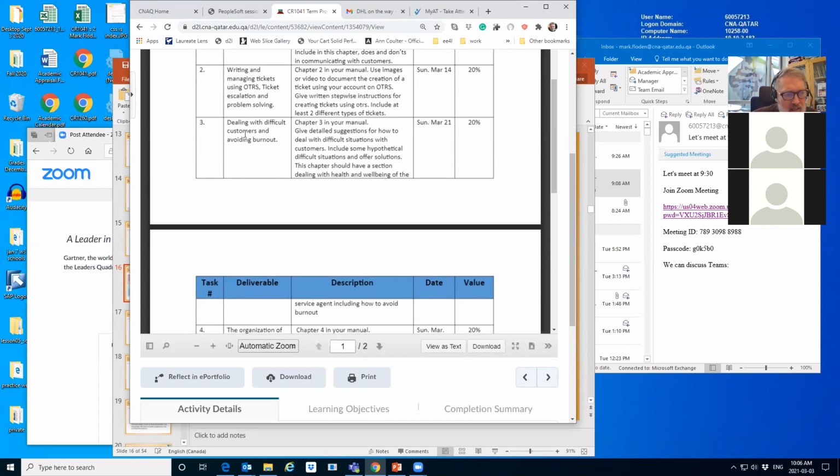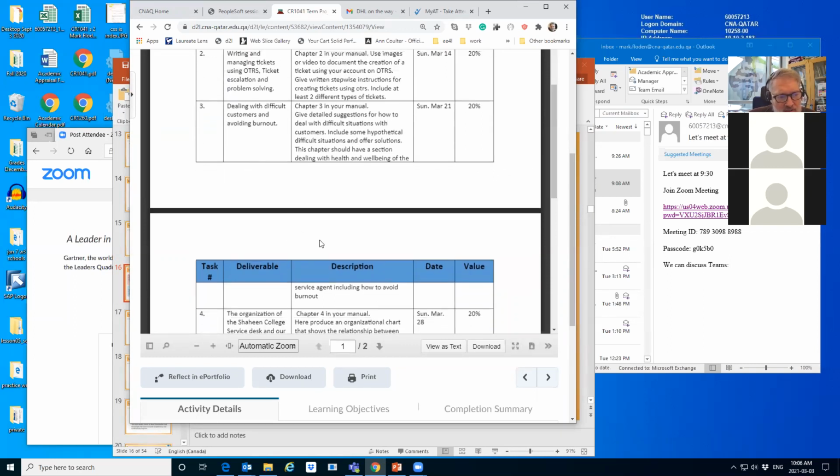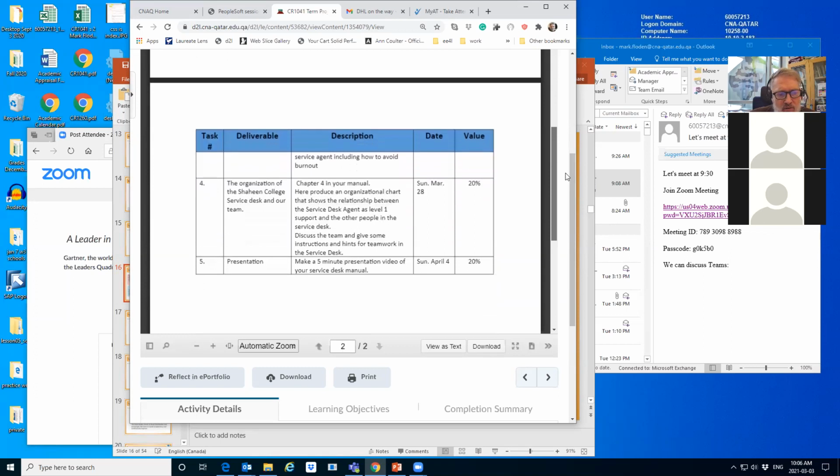Then chapter 3, dealing with difficult customers and maintaining your stress-less health, I'd say. That chapter will be about some things that you should do to deal with difficult customer situations and how you can reduce your stress. Now, we haven't talked about the stress bit yet, but that is the next chapter in our notes, so we will cover that before you have to do that. And that's going to be due on March 21st.